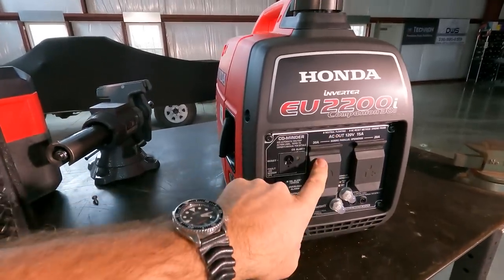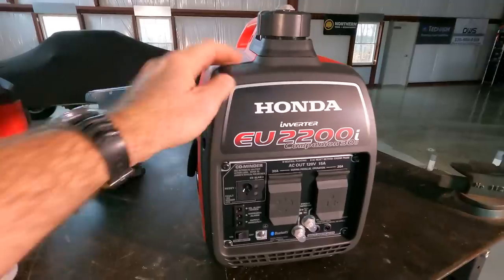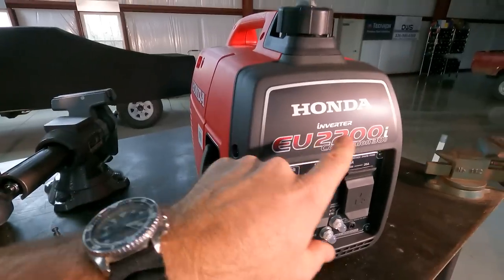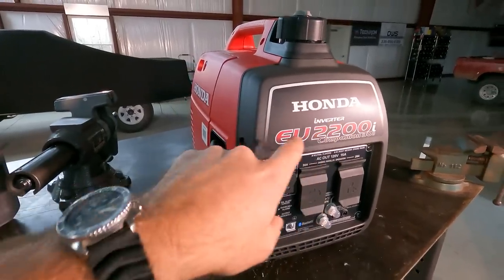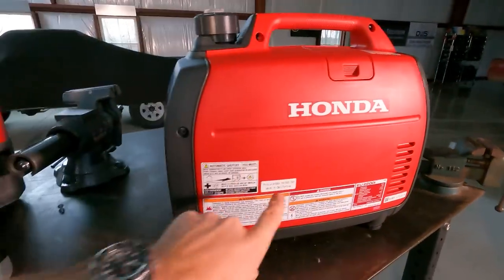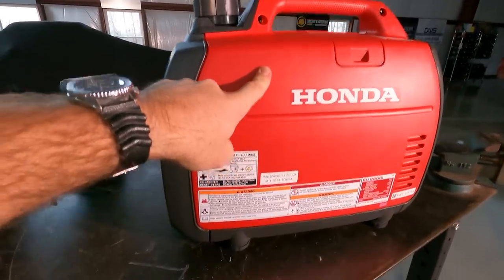So if your power goes out and you put a cheap generator on your refrigerator or on your computer, it has the potential for damaging your computer. That's where the Honda Inverter EU2200 generator comes into play. You can catch this critter on sale. I think I paid $12.99 for this critter right here.